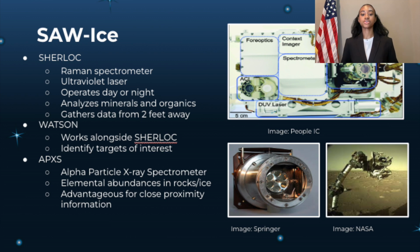Along with the META, SAW ICE is a compilation of 3 powerful instruments, all of which were used on previous Mars rover missions. The Sherlock is a Raman spectrometer that utilizes ultraviolet laser in order to analyze fine-scale mineralogy and organic compounds in high resolution. Sherlock Holmes was a fictional detective who solved crimes. His partner in solving these mysteries was Dr. John H. Watson.